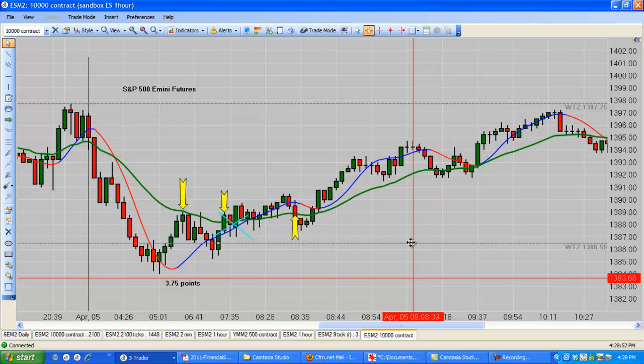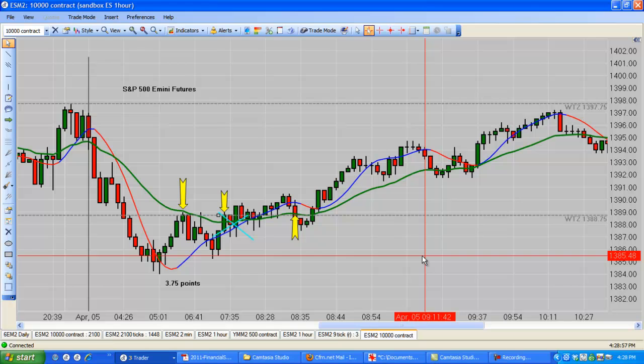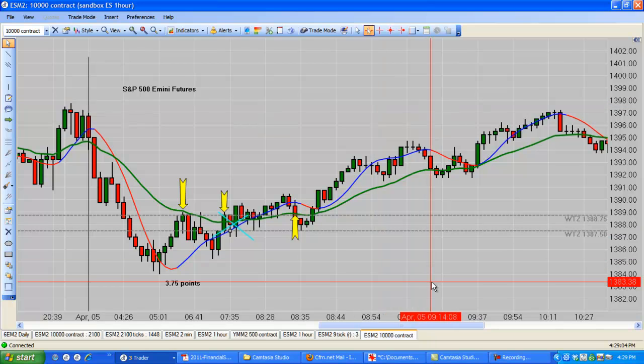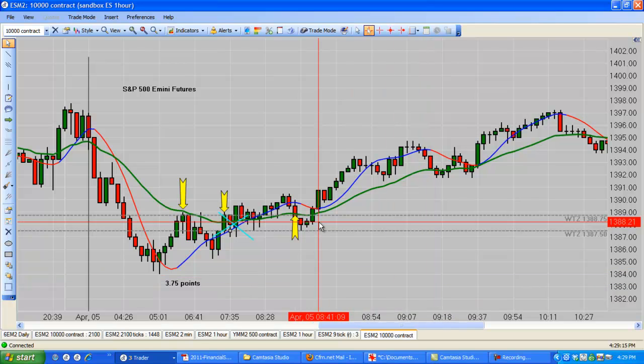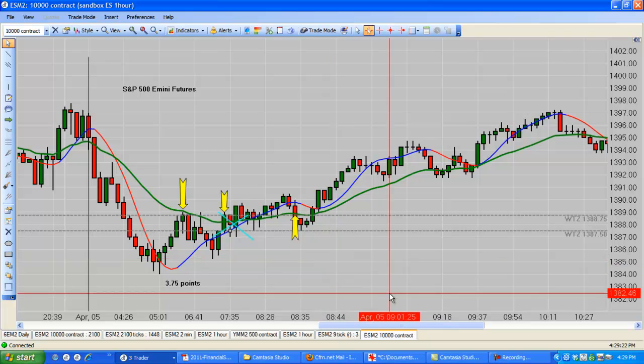Okay. Pullback price is $13.8875. The drawdown is $13.8750. That's a 1.25 point drawdown. $13.8875 to $13.8750 for 2 candles, and however many minutes it took for that to transpire.